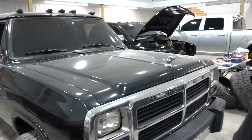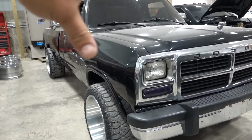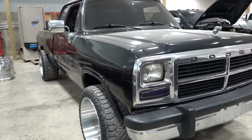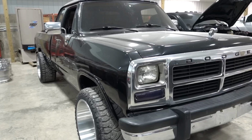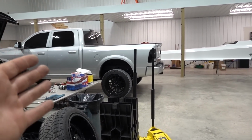Hopefully you guys all had a great and awesome 4th of July weekend. We're in the shop here getting things done, of course. Guys, we've pulled up the black first gen project just to gain a little bit better room around the vehicle. Today we're going to be knocking out some things on the truck that have been on the list for quite a while, as we've been building this silver truck pretty much non-stop.